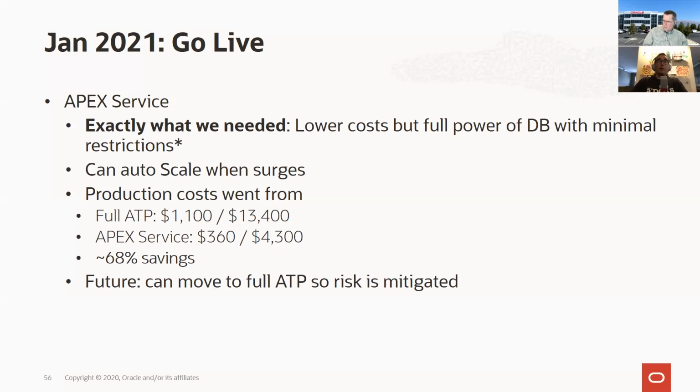Now, the key thing too is from a risk perspective. Let's just say we went with the Apex service and we find that we do need full ATP. Is there going to be a huge cost, time, and effort to shift it over? And the answer is no. It's a very simple process. And Todd, correct me if I'm wrong, but you can migrate very easily from the lower cost option of the Apex service over to a full ATP. So if you're concerned about whether Apex service meets all your requirements, maybe it does today, but in 3 years it might not. In that time, just migrate over and you're done.